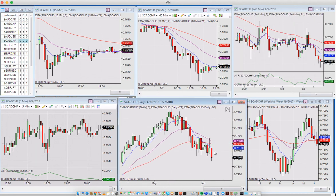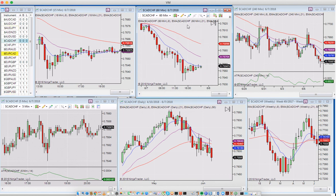Okay, so this one is looking better. We have a close below the previous lows. This one is highly likely to keep going. CAD/CHF is a little far from the 240, but this one should be on a watching brief. So let me just add that to the watching brief. Okay, so I've got CAD/CHF setting up.